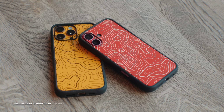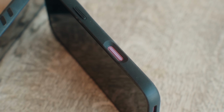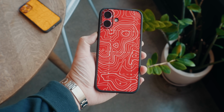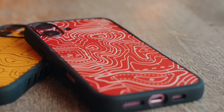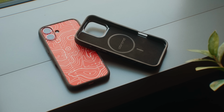Now, if you're looking for protection for your brand new iPhone, or you just want to make your iPhone look a little bit different, but still want to protect it, I'd look into dbrand's grip cases and their new Area 51 skins. This is probably one of the coolest designs that they've released this year, and the textured pattern just adds to the overall grip of the case, which means this thing won't be slipping out of your hands anytime soon. Now, this case does feature MagSafe, so you can still attach accessories on the back of the phone.